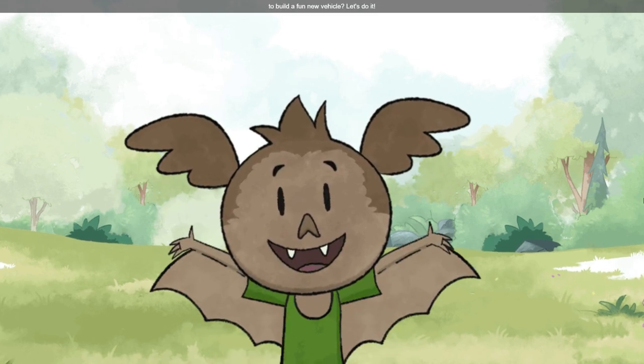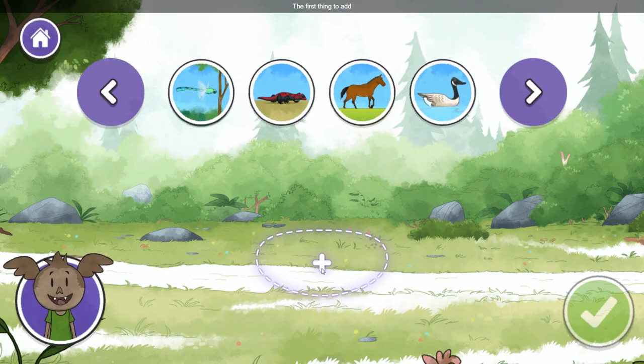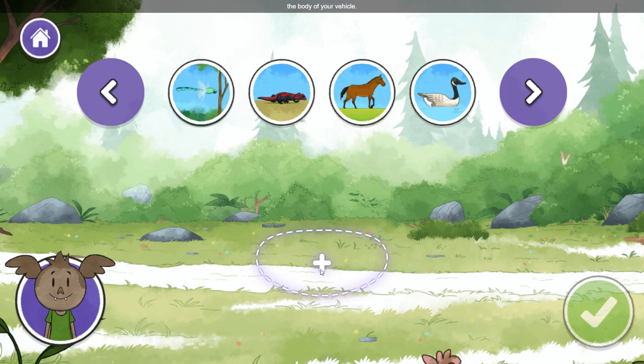Let's do it! Ready? Let's imagine and build a vehicle. A vehicle is something that helps us move from one place to another. The first thing to add is a body for your vehicle. Take a look at all these choices. You can choose an animal to inspire the body of your vehicle. Tap something to see what that part will look like on your vehicle.